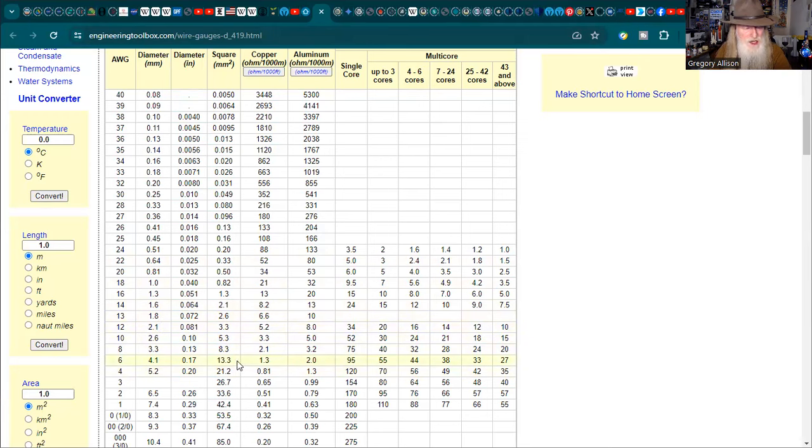So what can a 6-gauge wire carry? A single core, 95 amps. If it's a single core, like a single wire, like I showed you, 95 amps is all you can really expect it to carry, not 250 amps.